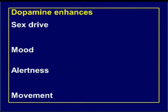Okay, so it enhances sex drive. That's what I said, it's the winning factor, which is why when England won it, everybody's sex drive went up. Our mood was good, our alertness was good, and our movement was good. So wait for the next match. It's a pity the European Cup only comes every 4 years, and we only occasionally win a match. But we are lucky. We've got the Olympics coming up as well, so we do stand a chance of getting some there.